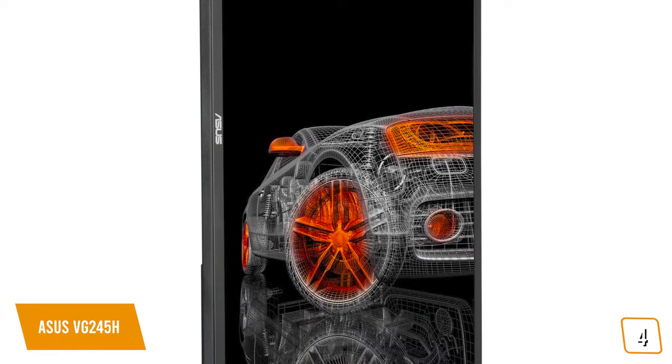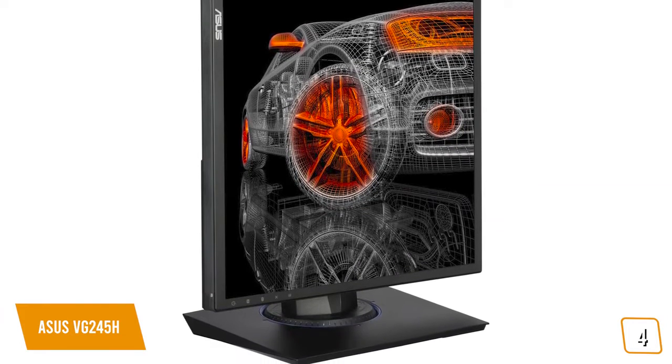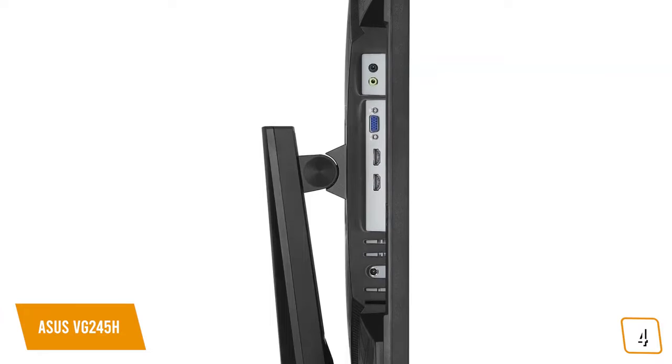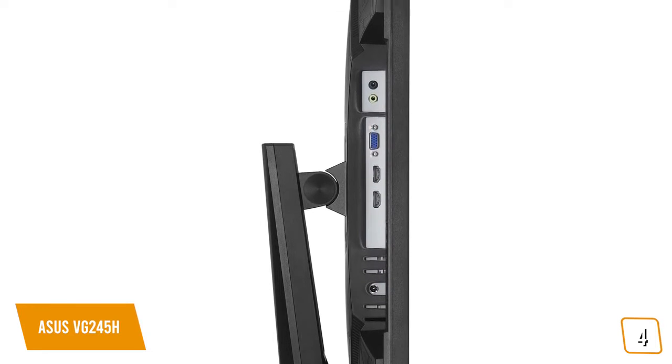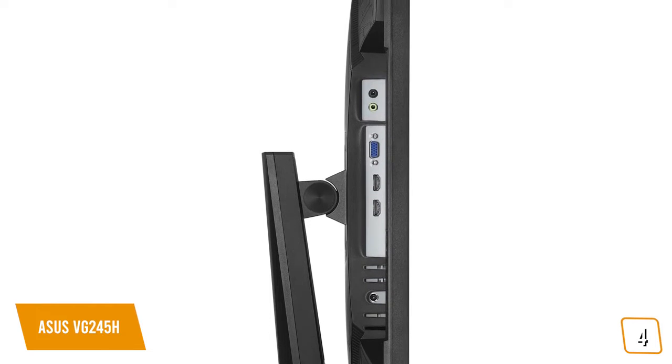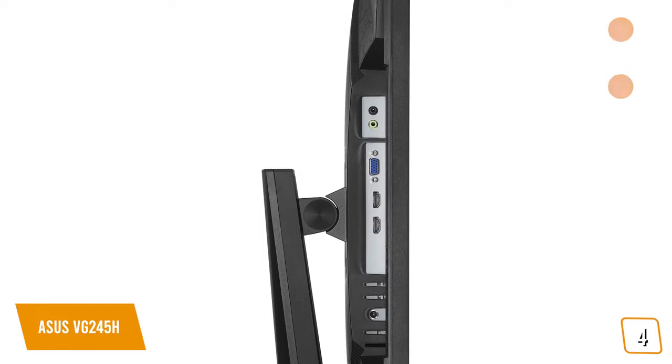It also covers a good deal of the sRGB color space, which is great for gamers but not really suited to professional use. It lacks a bit when it comes to inputs, offering no DisplayPort or DVI and only 2 HDMI 1.4 ports. There's no USB connectivity either. Still, for this price point, it offers a lot of makeup features that make it well suited for gaming.